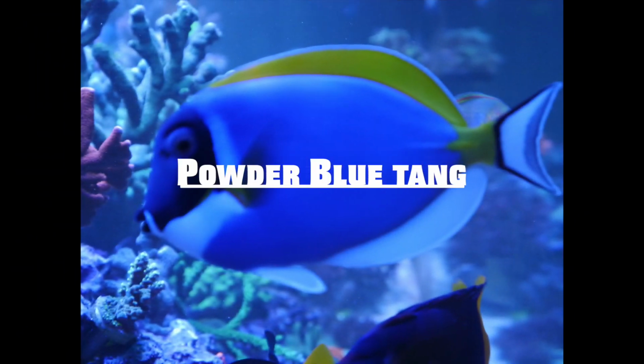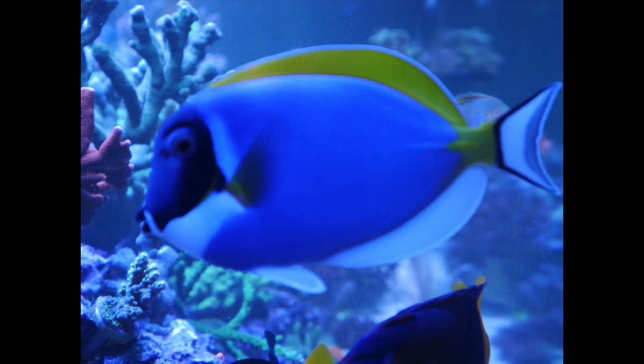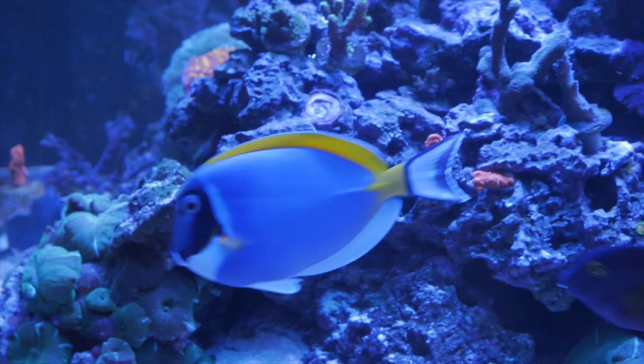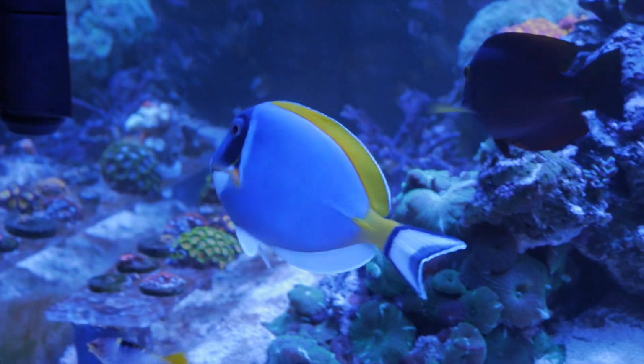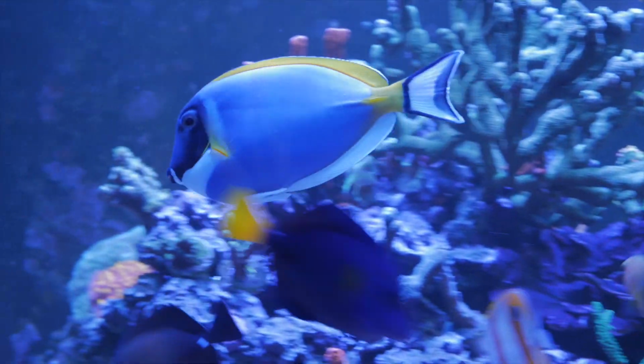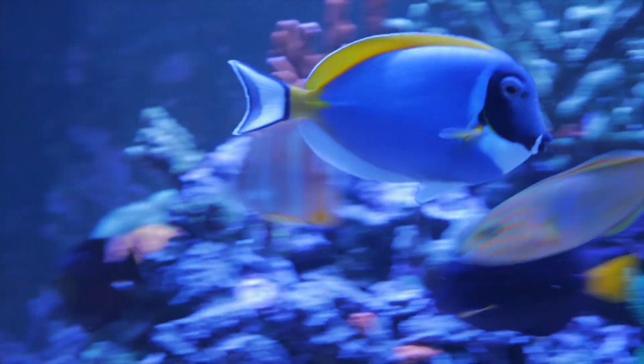So let's start with the powder blue tang, aka the boss. Generally called the boss because he tends to have a bit of an issue with everybody else in the tank. I wouldn't recommend this fish to anybody with a small tank. I know you do see some people try it when they are quite young, but he is generally quite a boisterous fish and generally has a bit of a chase of everybody, but doesn't do any real harm.